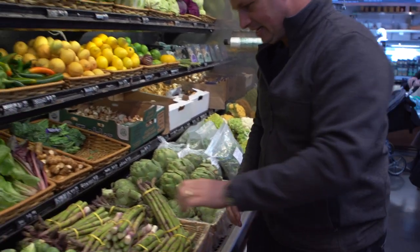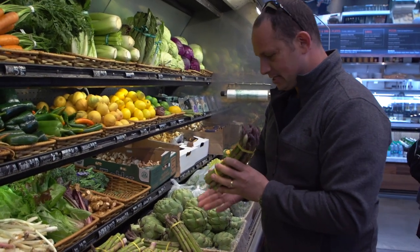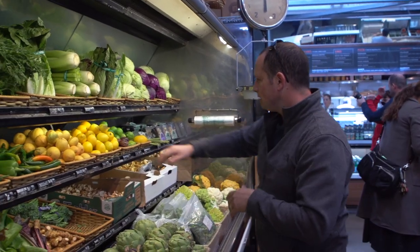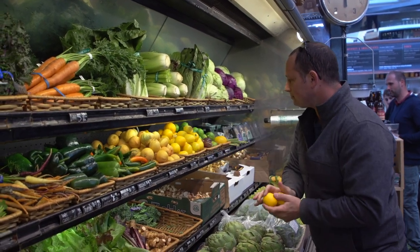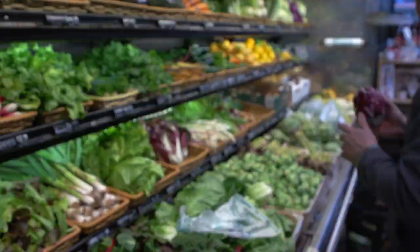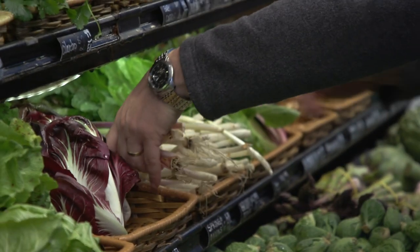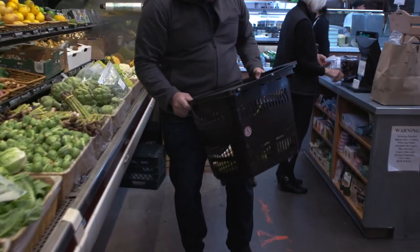Asparagus is coming into season. Should we do asparagus? Yeah, we should do asparagus. Okay, and a couple of Meyer lemons. Let's take a few Meyer lemons. Those are always nice. Look at the radicchio. This radicchio is absolutely gorgeous. So definitely a radicchio in there. Oh, spring onions, there we go. That is what we want. Nice spring onions. I think we're good vegetable-wise.